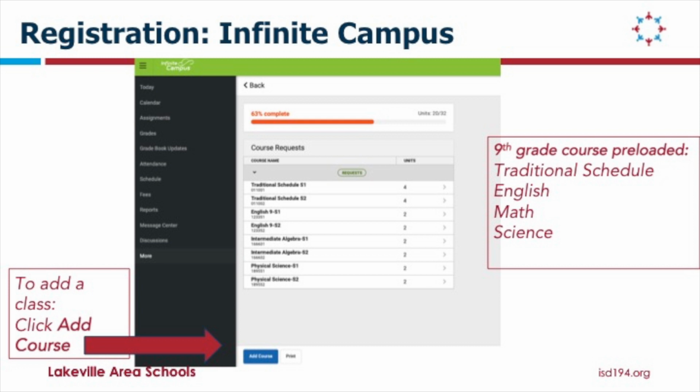Your goal is to click on the courses and get 32 out of 32 units, which means typically you're going to have 12 classes. When you're counting, don't count your traditional schedule as a class. Count your classes. Make sure that you have 12 classes for a traditional schedule and 14 classes for an early bird schedule. It should say 32 out of 32. If you don't have 32 out of 32, then there's something wrong, so go back, count them up, and make sure that you've registered for 32 out of 32.